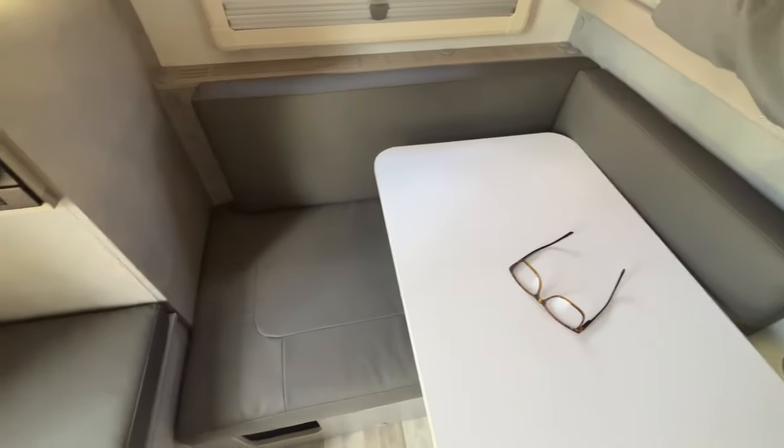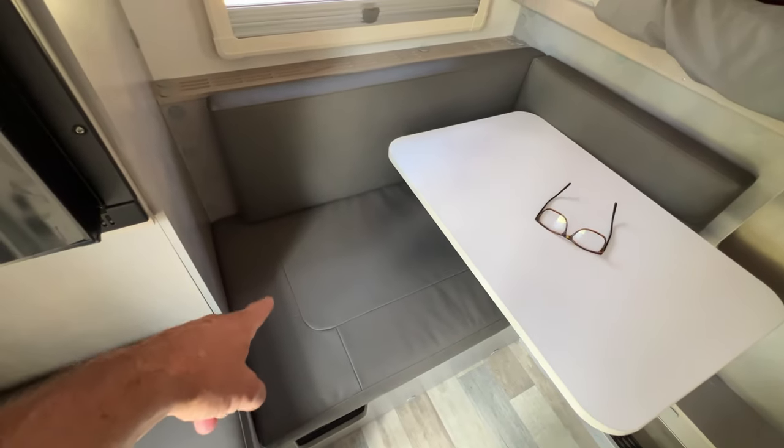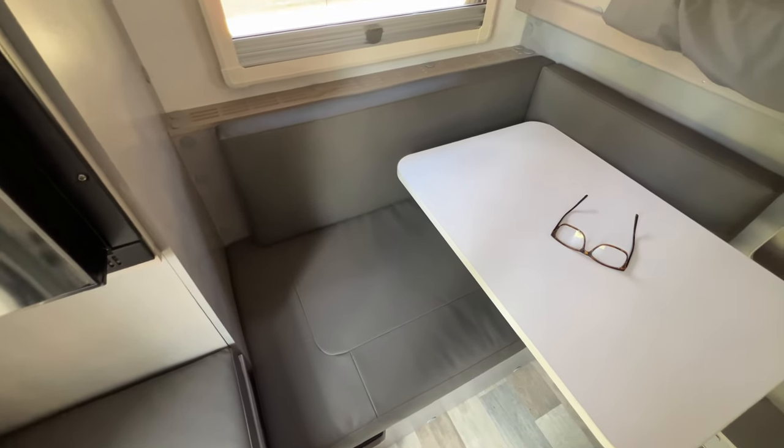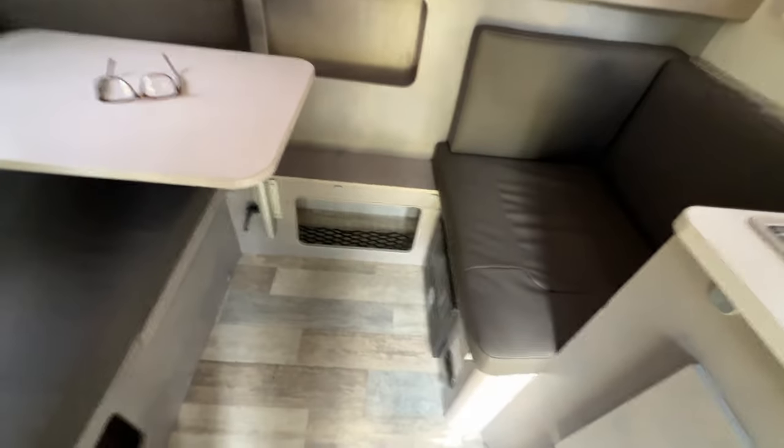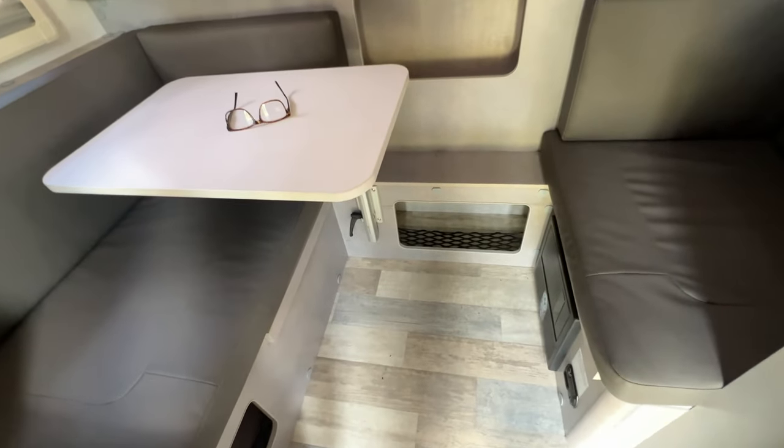I'm going to try putting him right here. I think he'll be fine right here. He's about 80 pounds, so I think he'll be cozy here. That way I don't have to mess with the table. The table can come completely out, and you could take it outside.